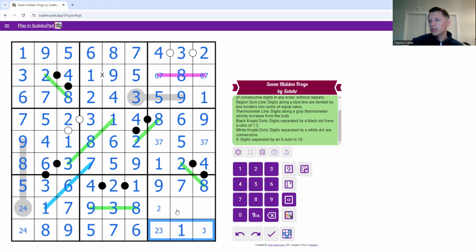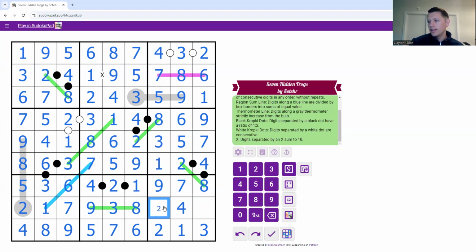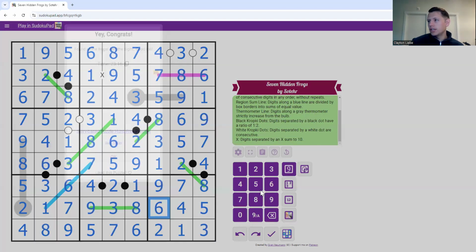1 and 2 positions. 4 we're going to need in precisely 1 spot right there, which is going to resolve the 2 and the 4 and the 2 and the 3. 2, 3, 4. 3 in the corner, of course, which will give us a 7 and a 6 and a 7 and a 3. And 1, 2, 3, 4. We need a 5, which is here. And we need a 6, which is here.